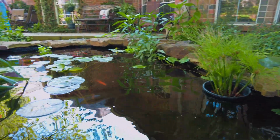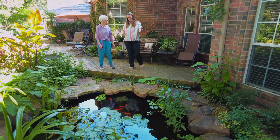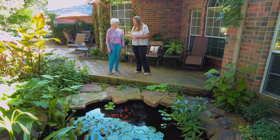Pat, this backyard is just amazing. Well, thank you. On your water garden, I love this. You've done something here that a lot of people don't do, and that's put one right underneath trees. Tell me a little bit about that decision.